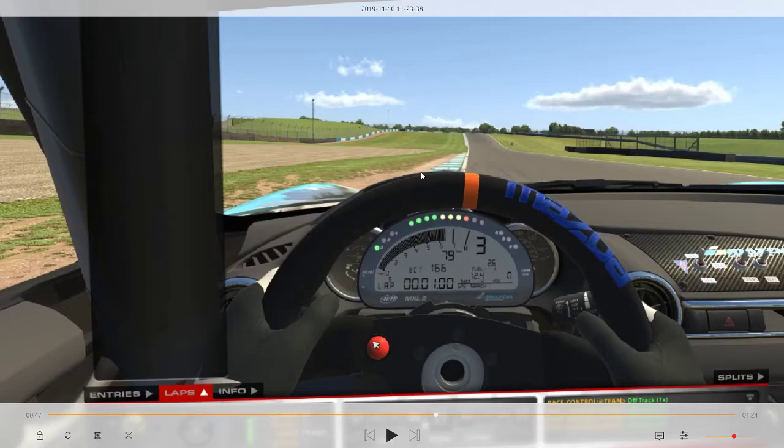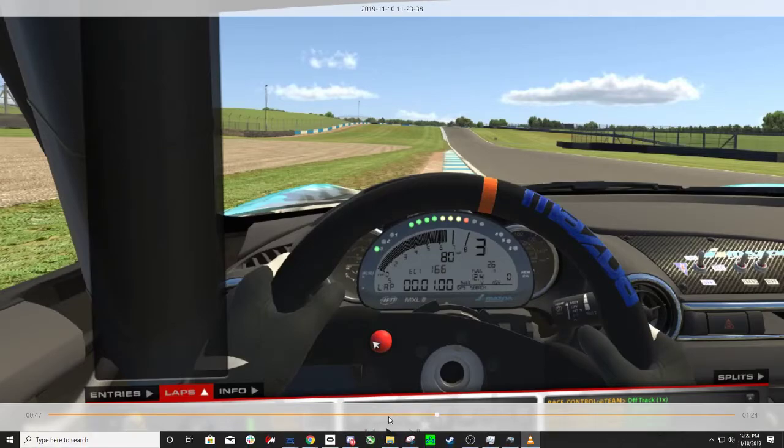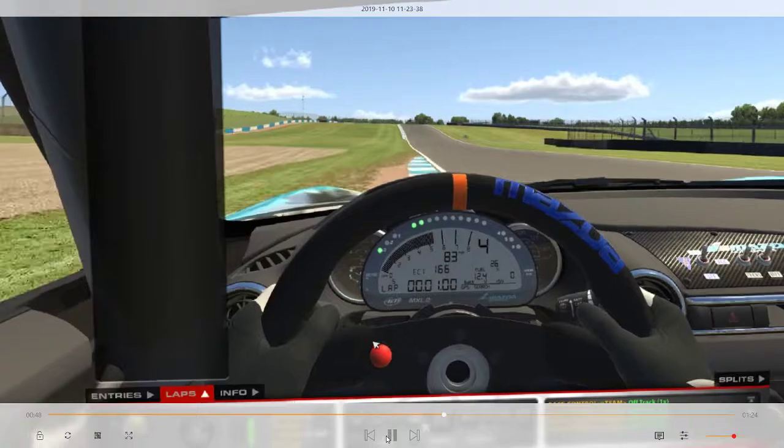It looks like dirt, but that's like a dirty concrete slab, and you can put your tires all over this. See, this is a better view of it. It's a little concrete slab right there, and you can drive all over that before you get an off track. So use every little inch of that, and you'll increase your speed rolling out of that corner.